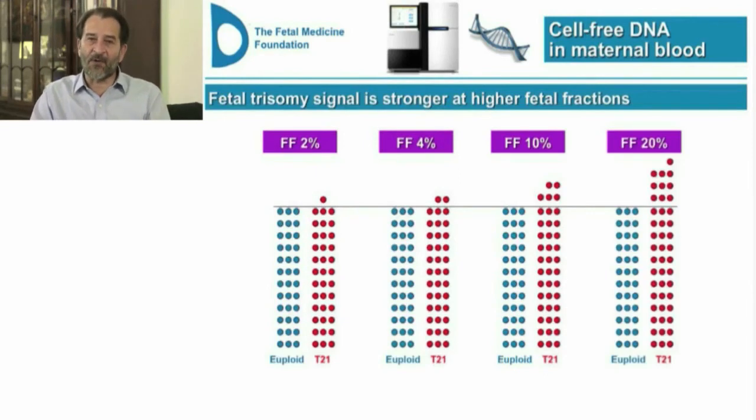An extremely important prerequisite for effective screening by this method is that the proportion of fetal to the total cell-free DNA in the mother's blood is at least 4%. At lower fetal fractions, the contribution of the fetus is small, and in cases of chromosomal abnormalities, the extra small amount of cell-free DNA produced for that given chromosome in maternal blood is difficult to detect.